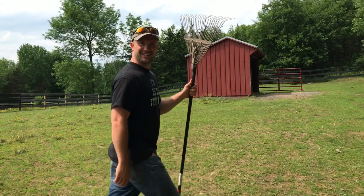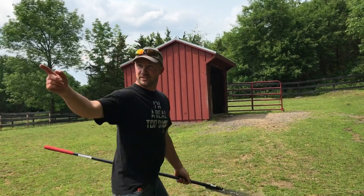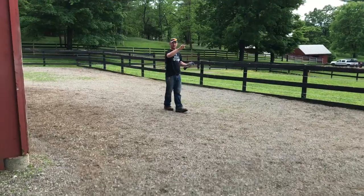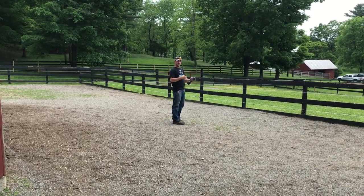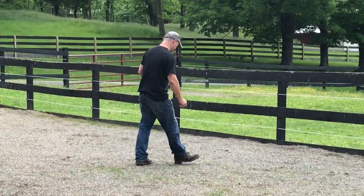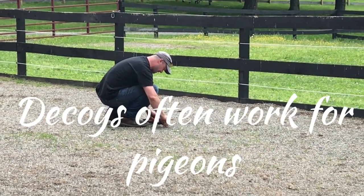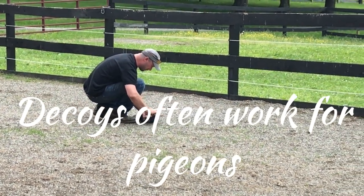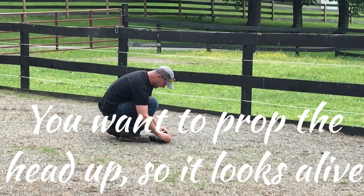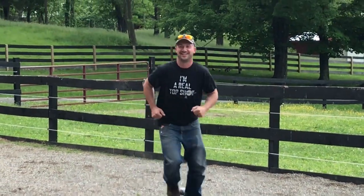As it turns out, we didn't need the rake, but I didn't want to walk all the way back for it. At least we got this one, and then we can set him up over there, like I said. Hopefully draw that last one in. Oh, that's hard ground. Is it? Yep, but that should work. Prop his head up. Oh, yeah. That should up our chances.